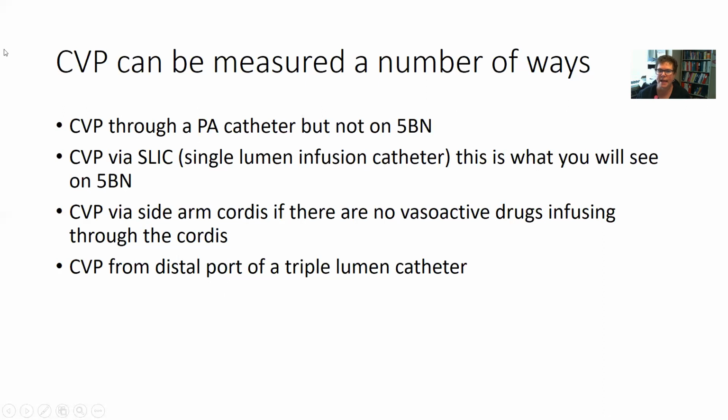And that's why I say no vasoactive drugs can be infusing through this, because that would mean you are stopping all of your infusions to measure a CVP. And then the last way, and one way that we measure it frequently in coronary care, is if the physician has put in a triple lumen catheter. You can measure CVP on a triple lumen catheter by connecting your flush system to the distal port.